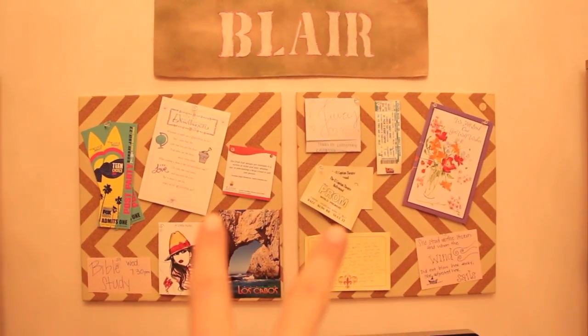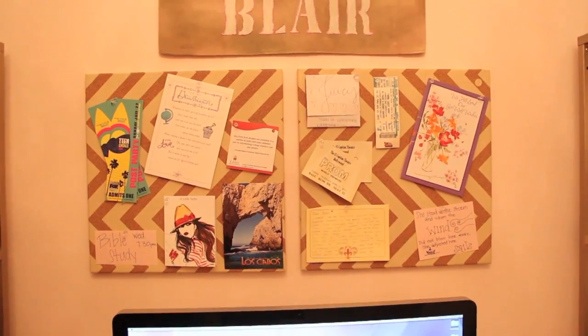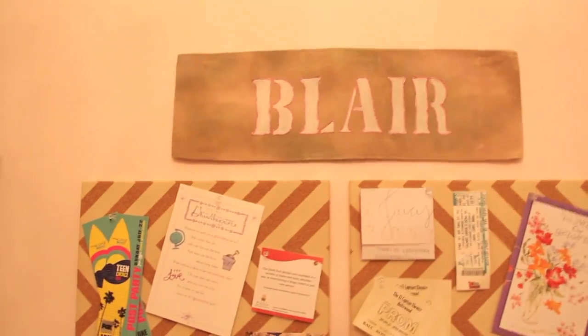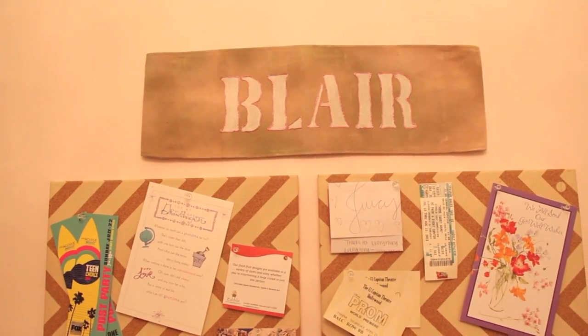Both of these bulletin boards are from the Container Store. And I know the chevron's supposed to go up and down, but I put it sideways and I liked it better. And then up there is actually one of those director chair backings, where the chair posts slip through both sides, and it's on the back of a chair.